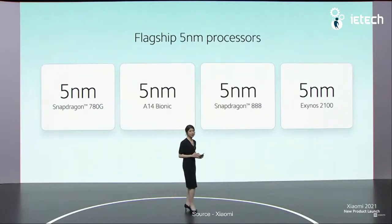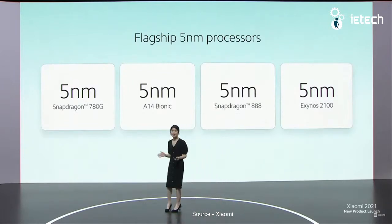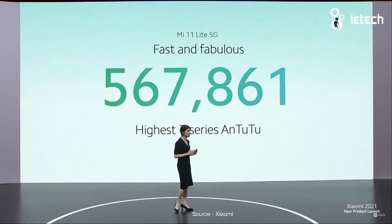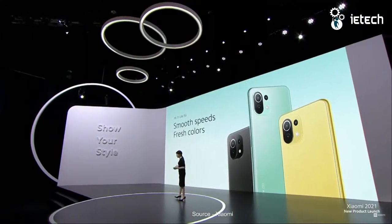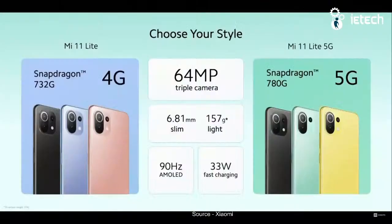This is a huge leap for 7 Series processors. We're super happy to be offering this for the very first time in Mi 11 Lite 5G. And also, it has an amazing AnTuTu score of more than 567,000. This is really super impressive. Smooth speeds and fresh colors. Mi 11 Lite 5G is really something special.